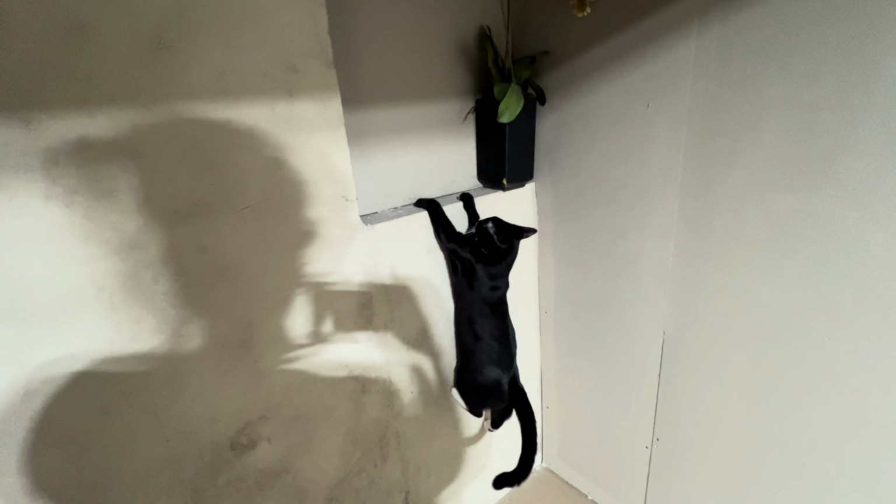This is Miss Libby. Libby, what are you doing? She's just trying to figure out how to get up on the shelf here. And she almost got it. And no taco.